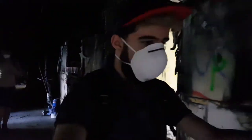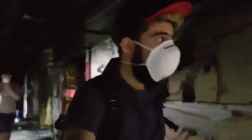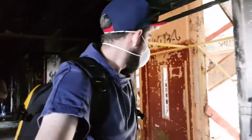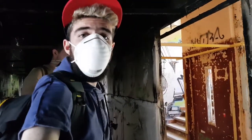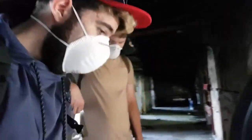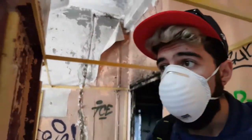Seriously, that archway that just burned, that's insane. You know what? Rather than keep going the same way, we are going to try to go upstairs. Let's try to see what else this place has got for us.